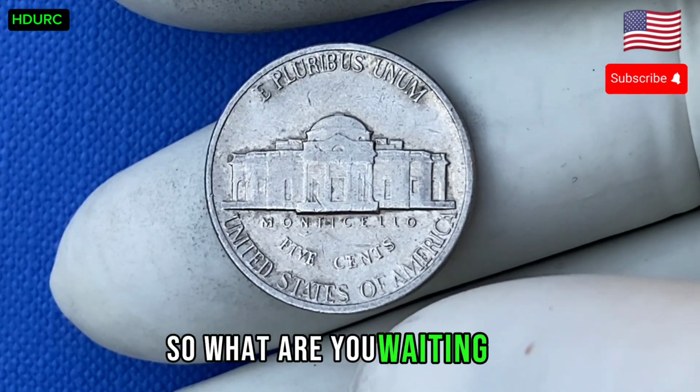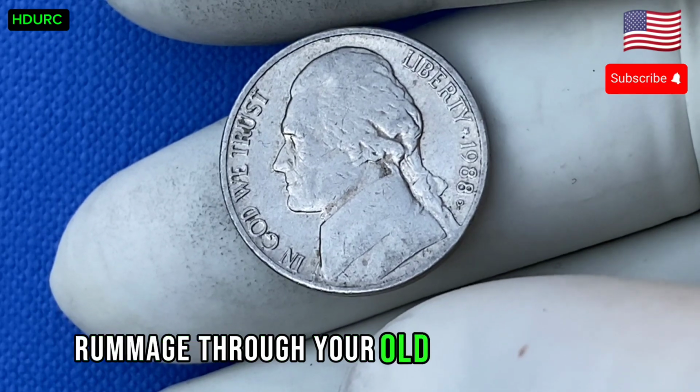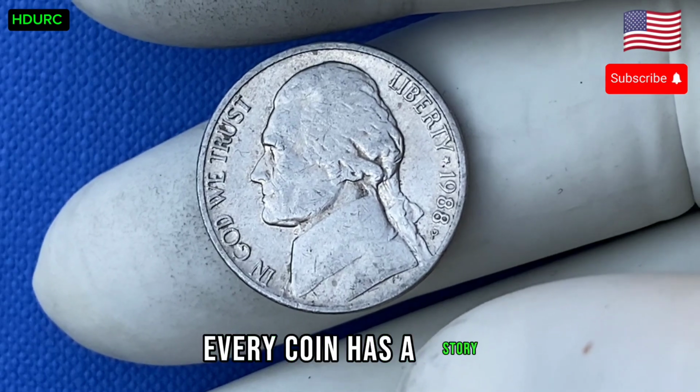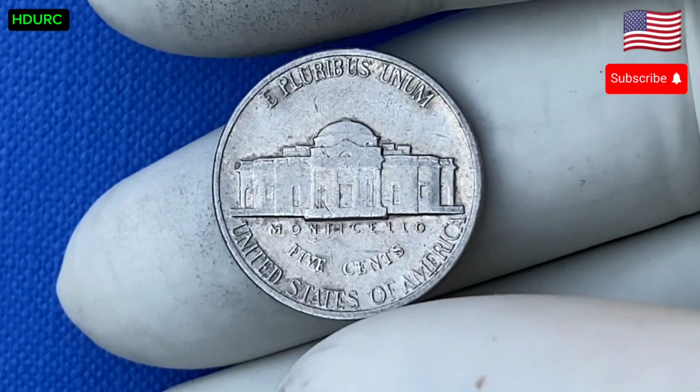So what are you waiting for? Go check your coin collection, rummage through your old jars of change, and take a closer look at those nickels you've been overlooking. Every coin has a story, and some stories are worth far more than their weight in metal.